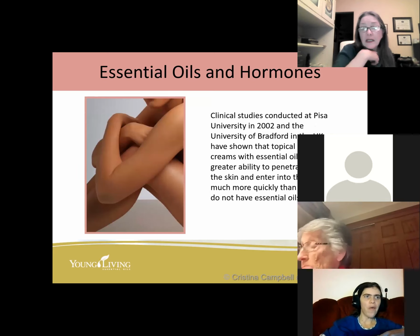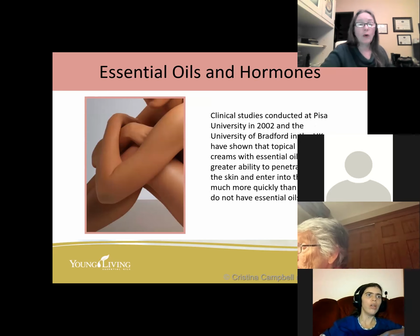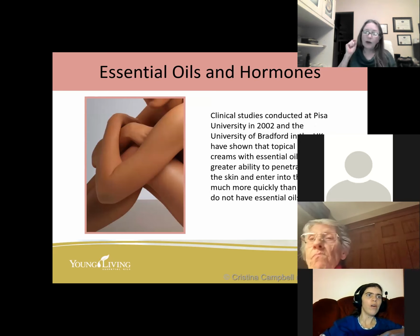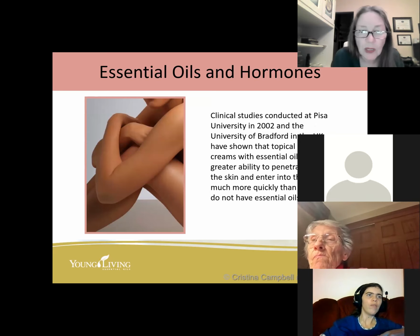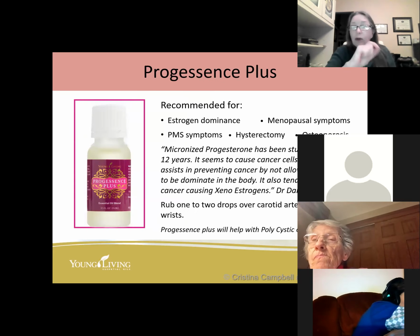Clinical studies conducted at PC University in 2002 and the University of Bradford in the United Kingdom have shown that topical hormone creams with essential oils have a greater ability to penetrate through the skin and enter into the blood much more quickly than those that do not have essential oils. So that's why we created Progessence Plus.